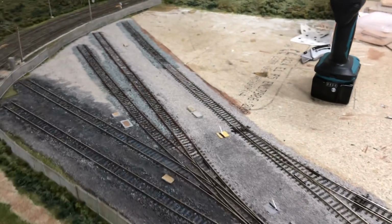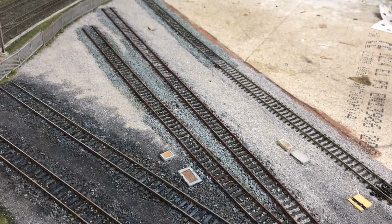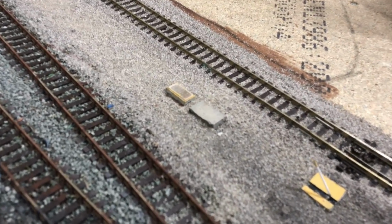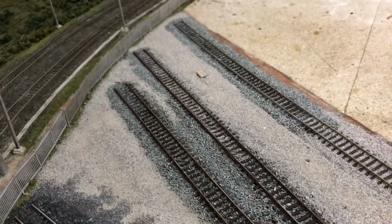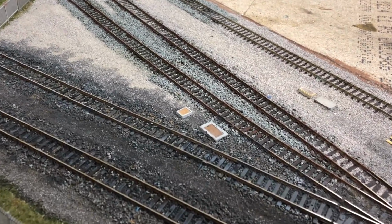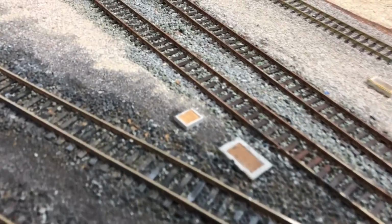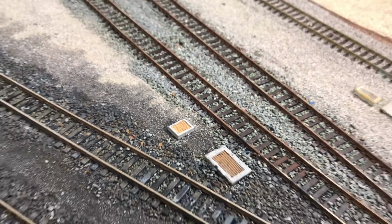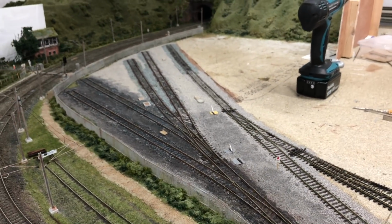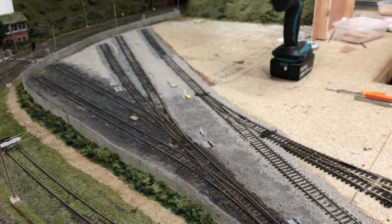And then up here I put a few more catch pits. So there's one there in front of the manhole that I placed in the last video. And there's another catch pit at the far end. And then there's another manhole just there behind the fairly large drain I put in the last video. So the detailing, or the primary detailing as I call it, is more or less there now.